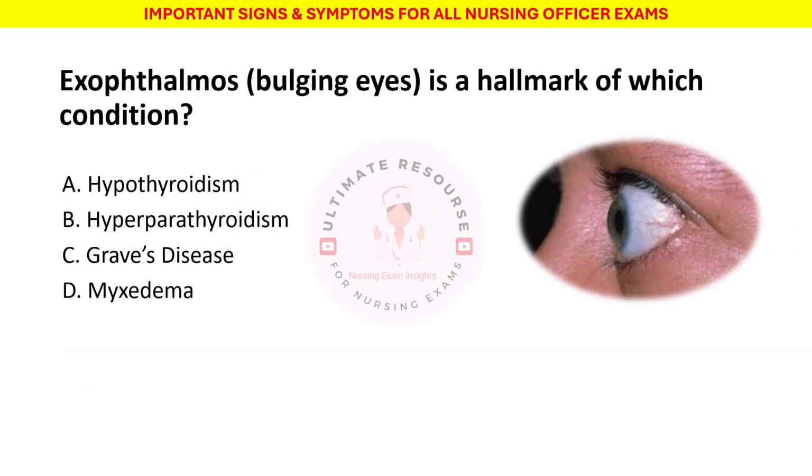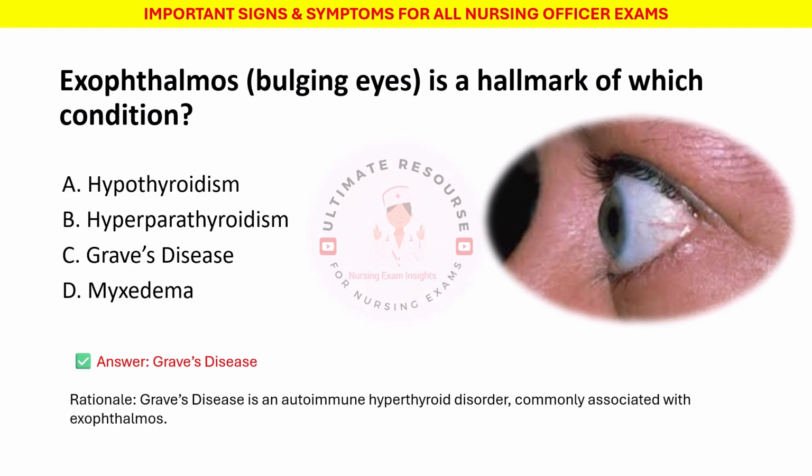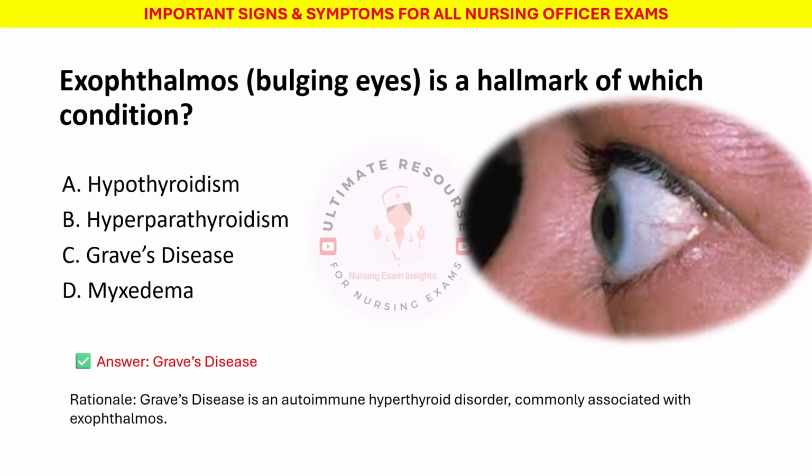Exophthalmos, that is bulging of eyes, is a hallmark of which condition? Options are A. Hypothyroidism, B. Hyperparathyroidism, C. Graves' disease, D. Myxedema. The answer is C. Graves' disease. Graves' disease is an autoimmune hyperthyroid disorder commonly associated with exophthalmos.